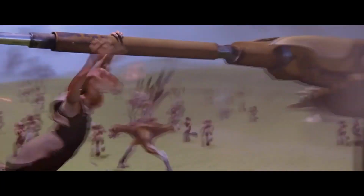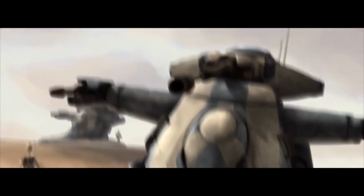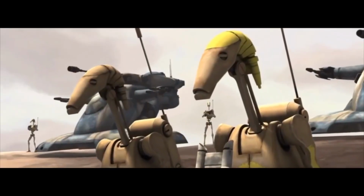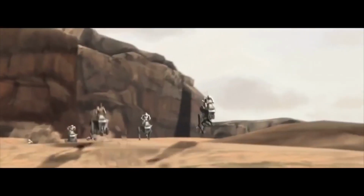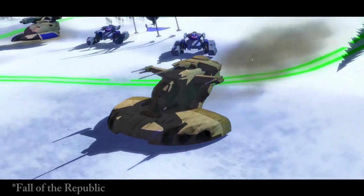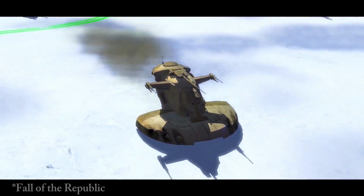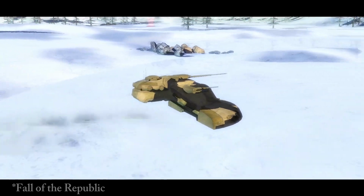The AAT tank would later be used extensively by the CIS Army during the Clone Wars, some 10 years later, as the Trade Federation joined the Separatists, and the tank received a new blue and gray paint job to commemorate this addition to their forces, as well as replacing their light laser cannons with heavier double laser cannons. The AAT-1 tank was the backbone of the droid army on several planets, and it was a common sight on many battlefields, where it often accompanied garrisons of troops and strike teams of droids.